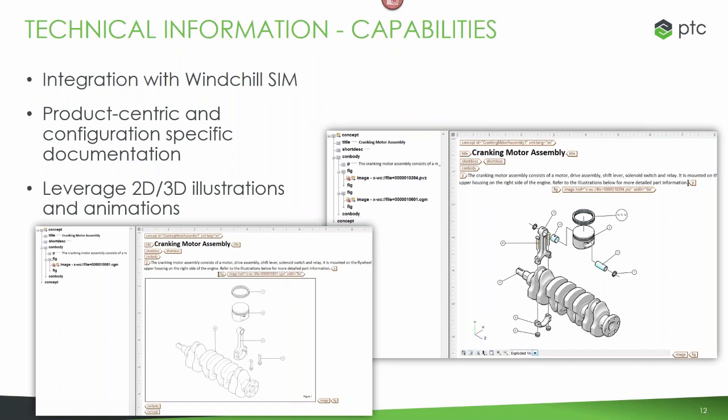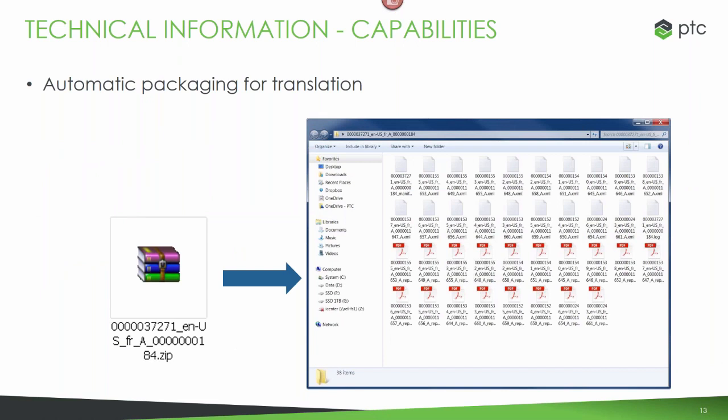Again, the last piece here is packaging this up for our language translation. So Windchill Sim provides translation management capabilities. This allows us to automatically bundle and package all the technical information that I need to send off to a language service provider. And a key part of those burst reusable objects is that when we package this all up, it's going to check for those reused objects that might have been contained in multiple publications. And it's not going to send them back off to the language service provider to translate again, because we've already translated that bit.